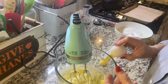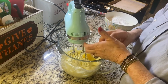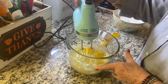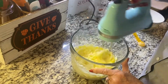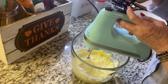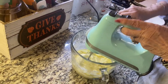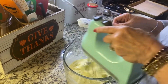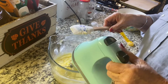So, okay, we're gonna put in the eggs, mix them up. This cannot be an easier recipe for homemade sugar cookies, and I promise you, they're just great. And use the little spatula to wipe down the sides. I've already measured out the flour, the baking powder, and salt over here. So I'm just going to add the extracts now.